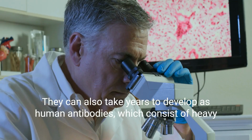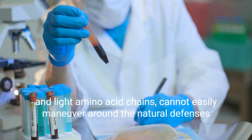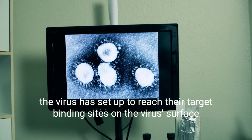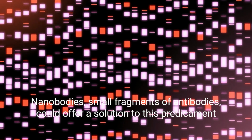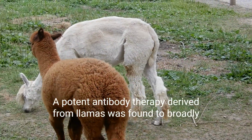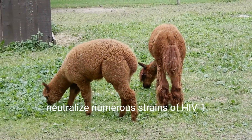They can also take years to develop as human antibodies, which consist of heavy and light amino acid chains, cannot easily maneuver around the natural defenses the virus has set up to reach their target binding sites on the virus surface. Nanobodies, small fragments of antibodies, could offer a solution to this predicament. A potent antibody therapy derived from llamas was found to broadly neutralize numerous strains of HIV-1.